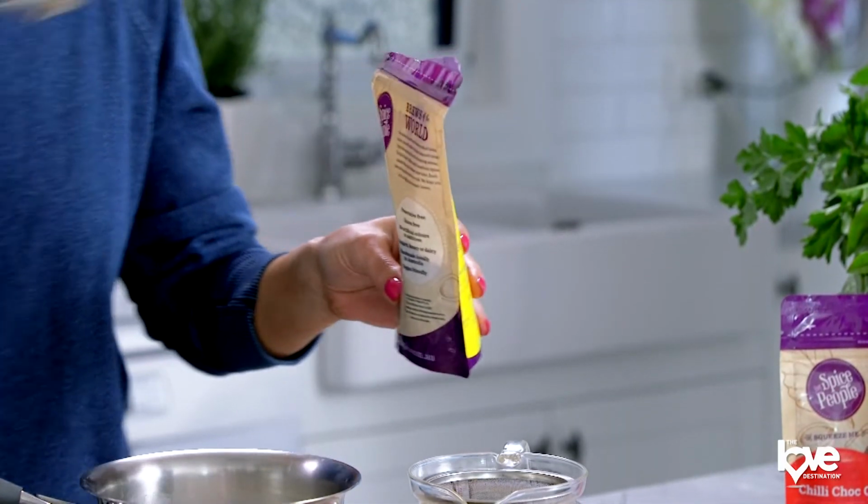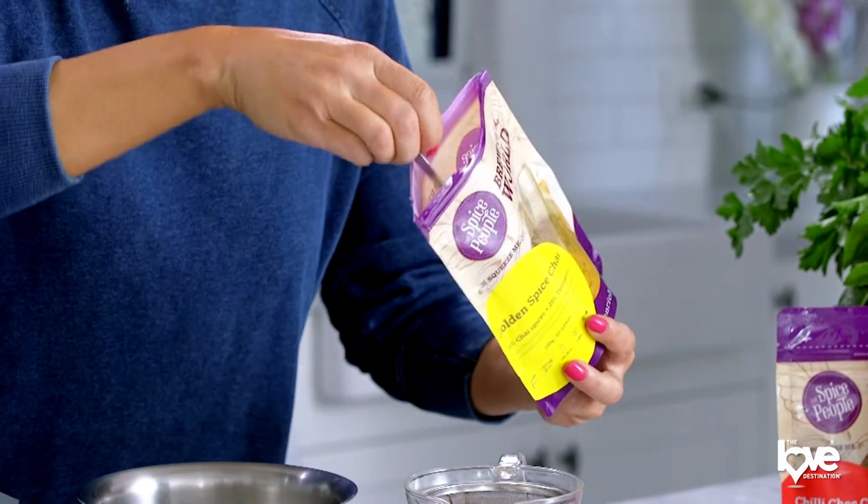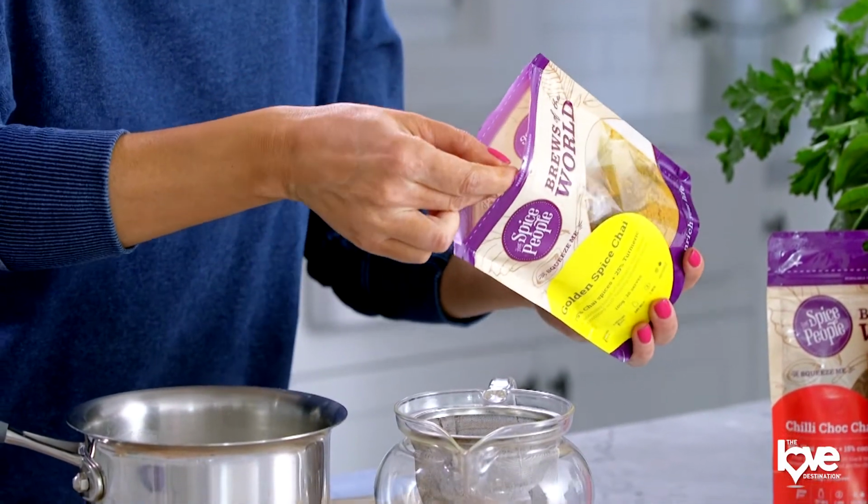Now, I'm going to use 2 teaspoons. You're using about 1 teaspoon per cup. So let's make a double serve so that we can share this with our special someone.